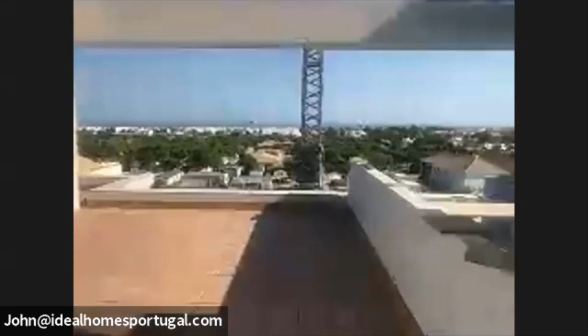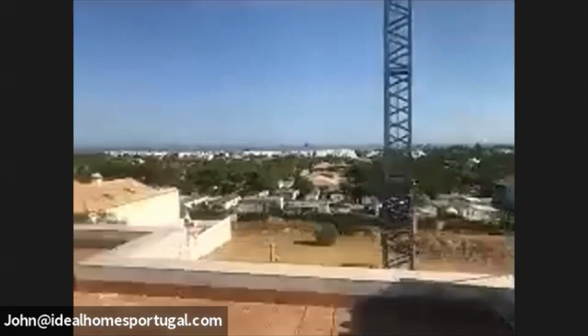Right. And then this particular one I'm going to show you has, again, this is your terrace. This will be the stairs inside, down into your own room. So you'll have access to your own private terrace up here. Lovely, decent size. And then this is where the jacuzzi will be. The jacuzzi is included on this one. That's your view.